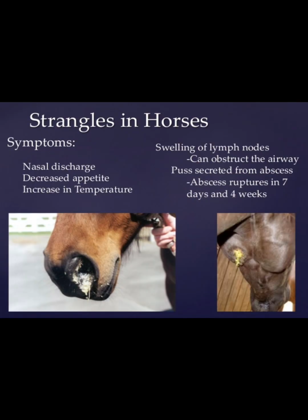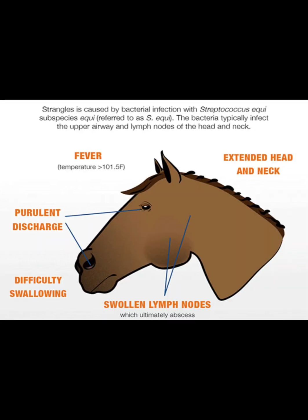Symptoms: fever, nasal discharge, swollen lymph nodes, abscesses, loss of appetite, lethargy, and noisy breathing. Prevention and treatment. For prevention, the best thing to do is to avoid sharing food buckets, water troughs, and tack with other horses. If you purchase a new horse, make sure you quarantine them for a short amount of time so that if the horse is infected with strangles, other horses don't catch the illness.